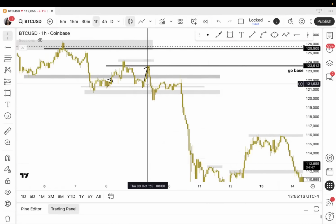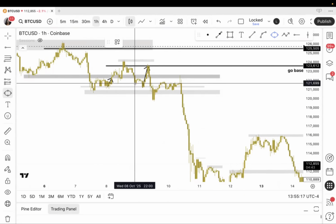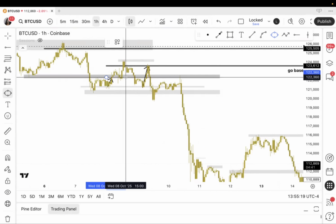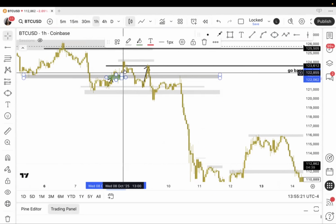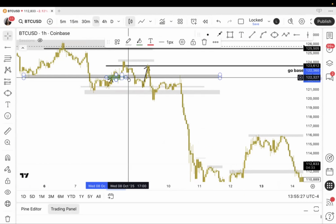So with all this being said, the 1 hour was showing price could be bullish above this level. This is what you probably would have seen, something like this. Oh, made an indication, corrected, continuation back up here. Yeah, I see how you could see that.